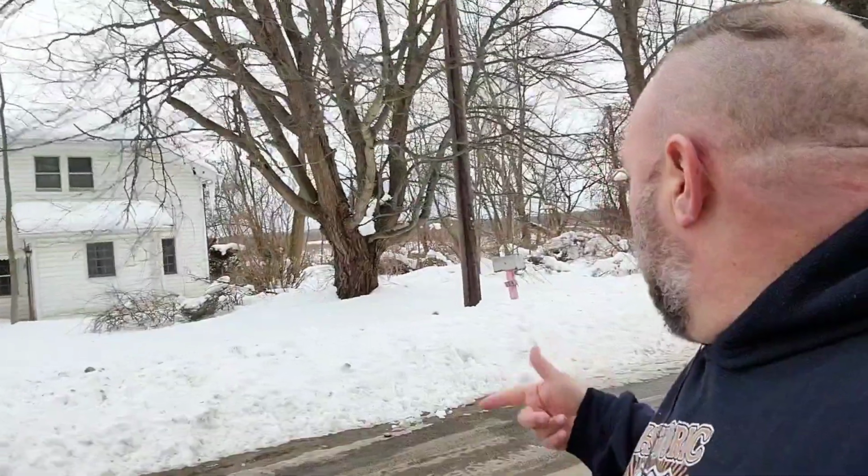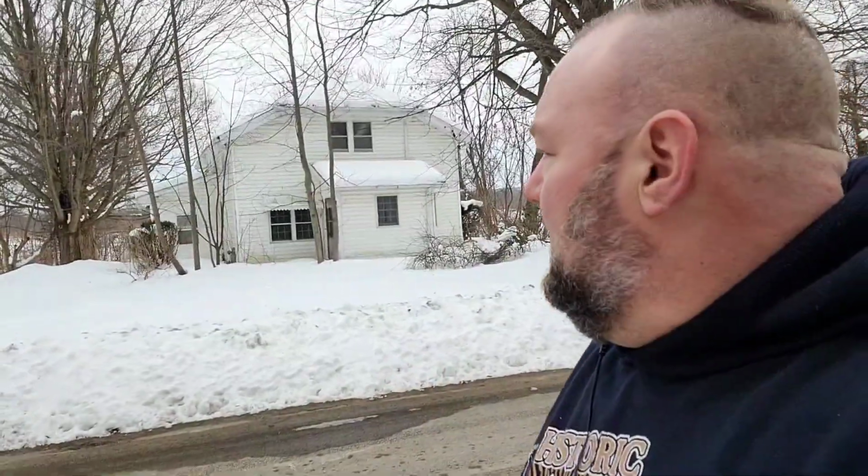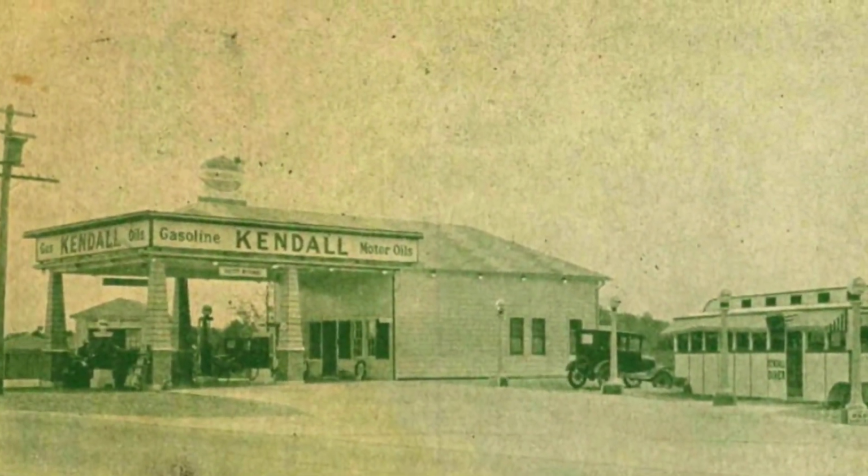If you want to get out here, the address, it's 11824, I think, on the old highway. Just be respectful, take a look around, and this is a piece of history on Historic Route 20. Definitely not what it looks like in those pictures from the 1920s, 30s, those postcards, but still pretty cool to see.